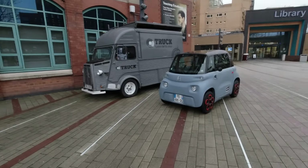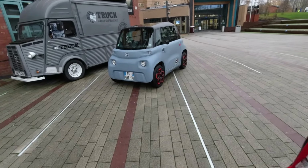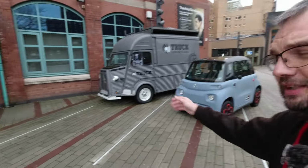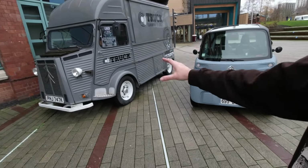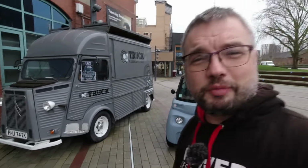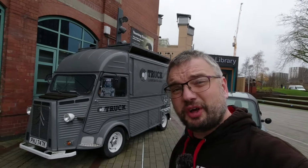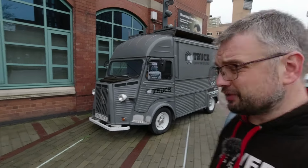Haha, I found it. And there's no better comparison there. They've even both got suicide front doors. The legendary Citroen H van, first seen in 1947, front wheel drive, monocoque construction, independent suspension, quite remarkable technology, in production until 1981. This is one of the icons of Citroen's history.